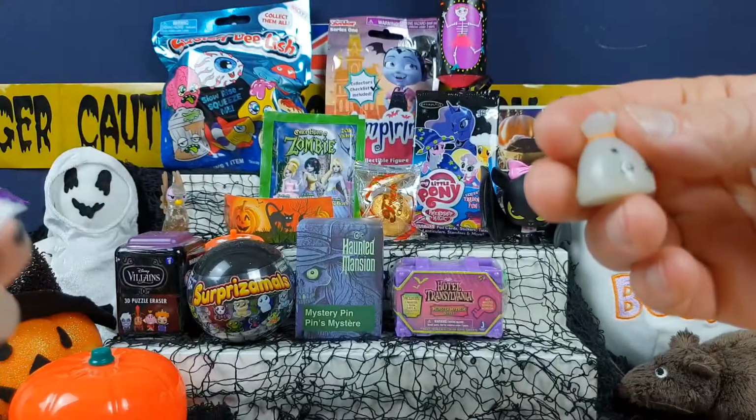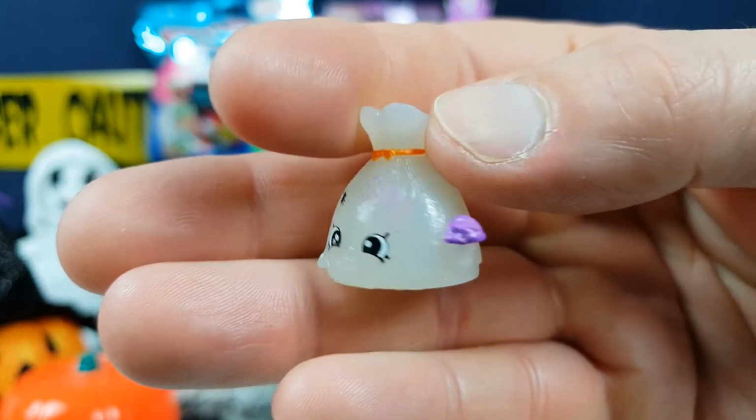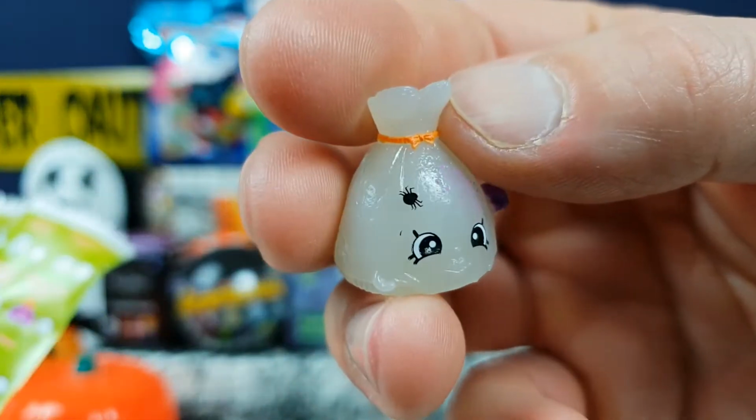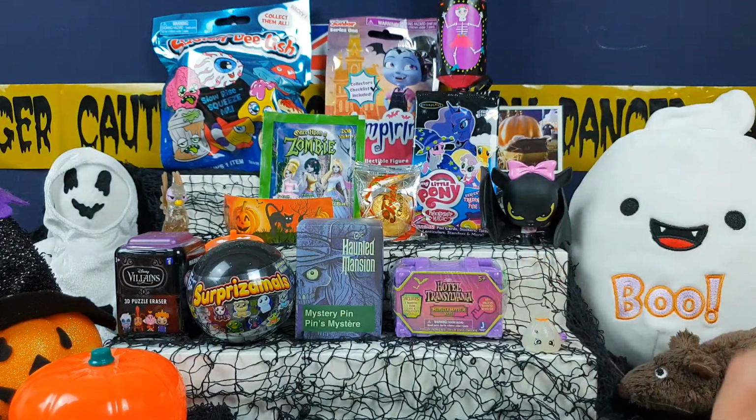Very cute. What have you got there? Little wedding dress. Little spider. Yeah, they're all the same wave, so none of them are particularly rare, but they all have a spooky glow finish to them. Yeah, they all have a glow in the dark finish to them.